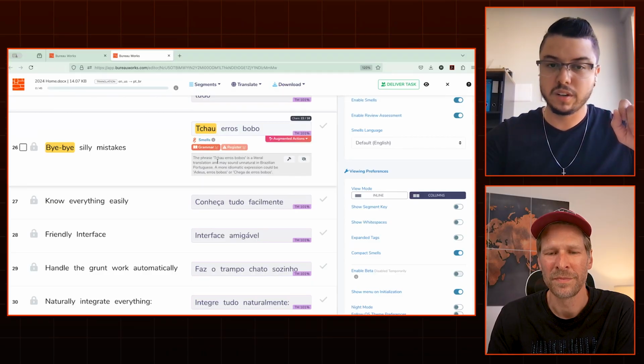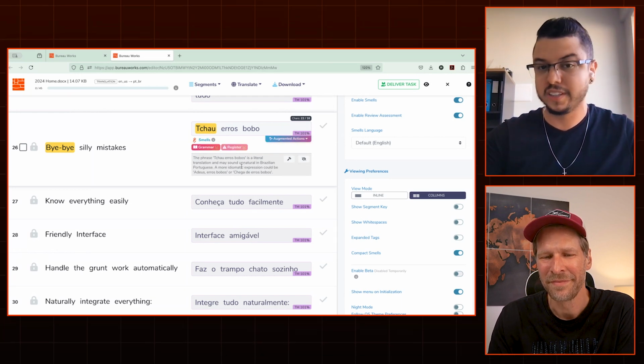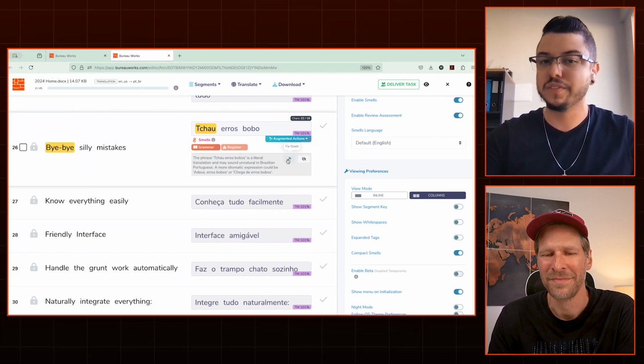For example, here I can read both the feedback, or I can just keep this like this. And if I want to rely on this feedback, I can just click on it and see if this makes sense or not. And this one is pretty good. So this is saying the phrase "tchau erros bobos" is a literal translation. It may sound natural in Brazilian Portuguese. A more idiomatic expression could be "adeus erros bobos" or "chega de erros bobos." And I can totally agree with that.